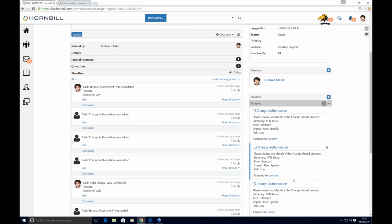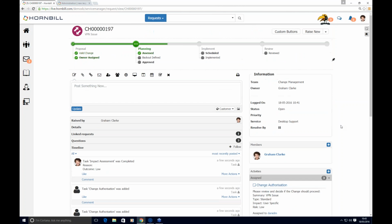So in this example, I've done that, and we've loaded in multiple approvers. We've also included in the information that's passed out to the approvers the summary of the change, the impact information, the risk information, just to give them some context if they didn't actually have the rights to look at the full change request. All of those options are available.